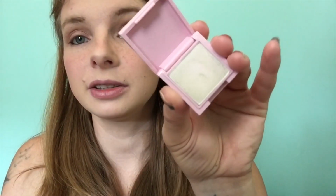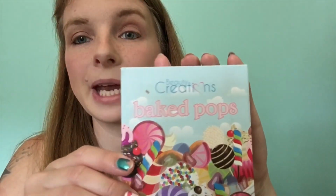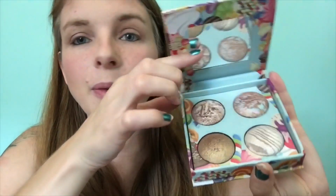Next is another one that I really like. It's Mary Luminizer by The Balm Cosmetics. I have actually not used this one in a really long time. So next is by Winky Lux, and it's Charm Holographic Highlighter. Number 5 is a liquid highlighter, and it's by Trust Fund Beauty, the Liquid Glow. And number 6 is one that I really like. It's by Beauty Creations, Baked Pops, and I will be using that one if I get it.